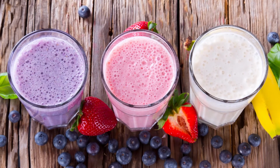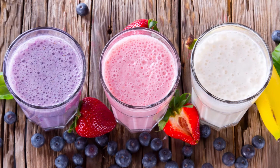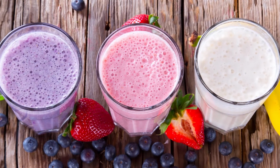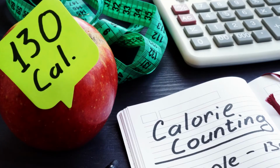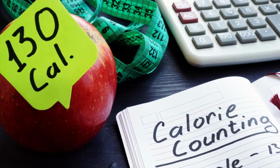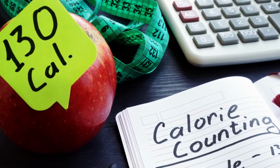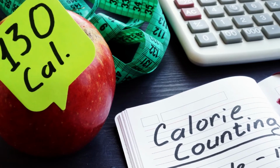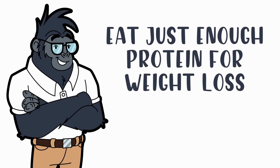The important thing to keep in mind, however, is to keep your total calorie consumption in a day at a deficit so that you can continue to lose weight. For example, if your shake ends up being 500 calories and your total daily caloric consumption needs to be 1500 for you to lose weight, then you need to make sure that the rest of the meals you eat don't go over 1000 calories.